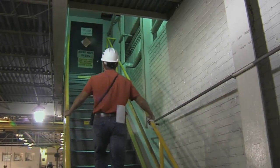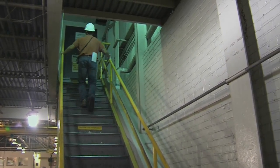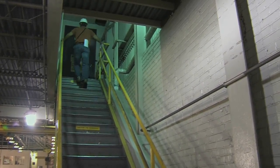When going up and coming down stairs, maintain 3 points of contact and take one step at a time. Do not skip steps.